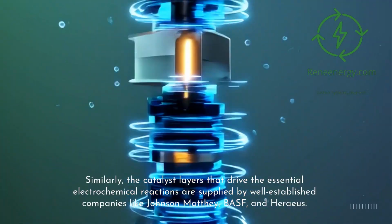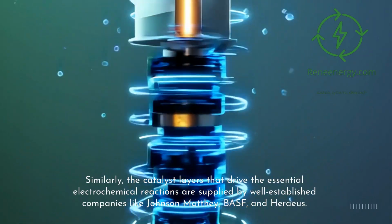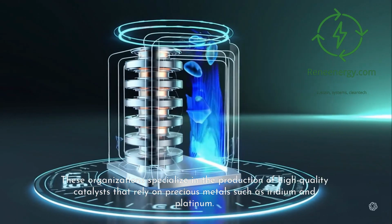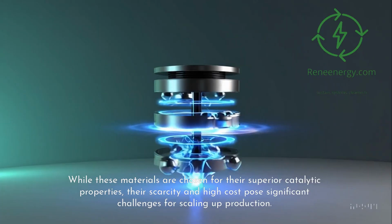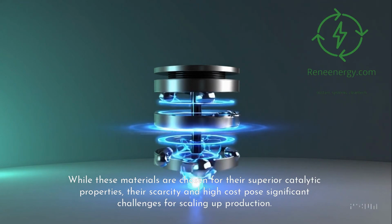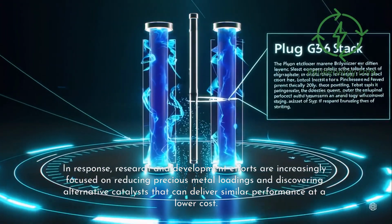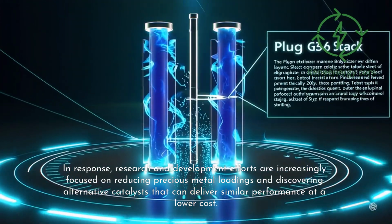Similarly, the catalyst layers that drive the essential electrochemical reactions are supplied by well-established companies like Johnson Matthey, BASF, and Heraeus. These organizations specialize in the production of high-quality catalysts that rely on precious metals such as iridium and platinum. While these materials are chosen for their superior catalytic properties, their scarcity and high cost pose significant challenges for scaling up production. In response, research and development efforts are increasingly focused on reducing precious metal loadings and discovering alternative catalysts that can deliver similar performance at a lower cost.